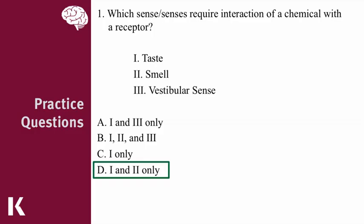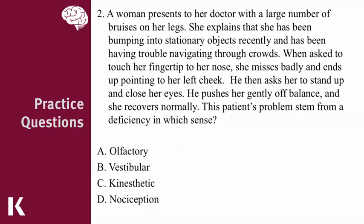We can also evaluate questions which present us with the patient and identify the underlying cause of her symptoms. And the correct answer is C, her kinesthetic sense. She didn't complain about any problems with smell or with pain, so A and D could be eliminated. And we know it couldn't be a problem with her vestibular sense because she was able to maintain her balance while her eyes were closed.